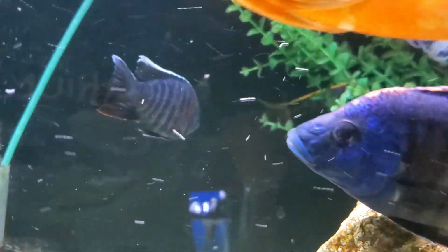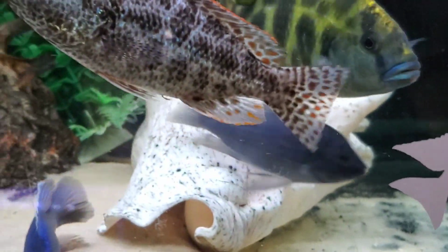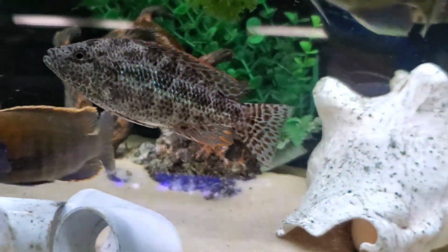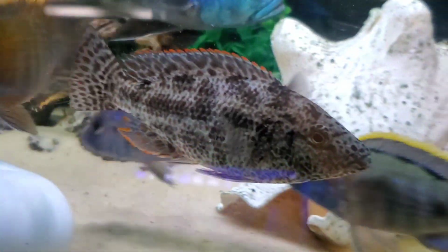There were several cool fish in this tank, but the one that just stopped me in my tracks was this polystigma, which I had never seen in person before, and it is such a cool fish. I'm definitely going to have to think about getting some of these guys.